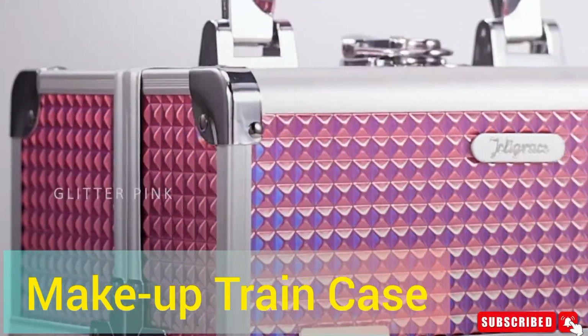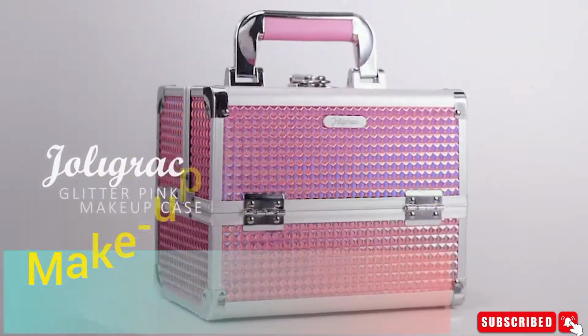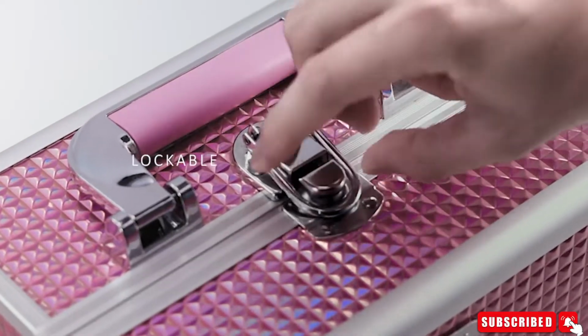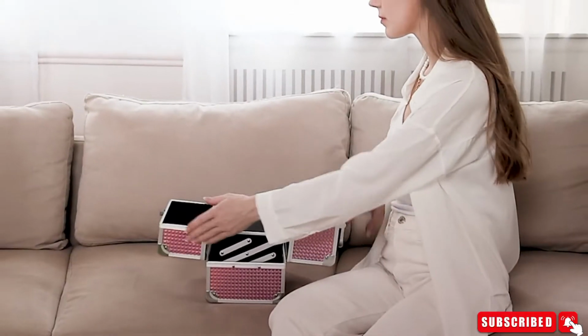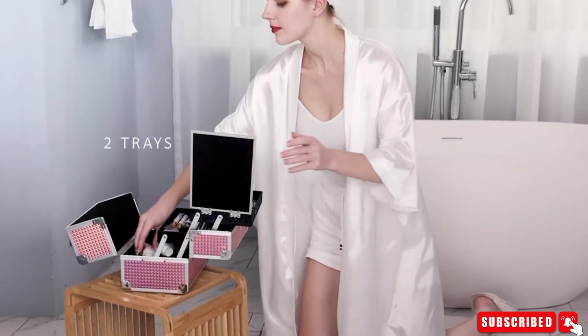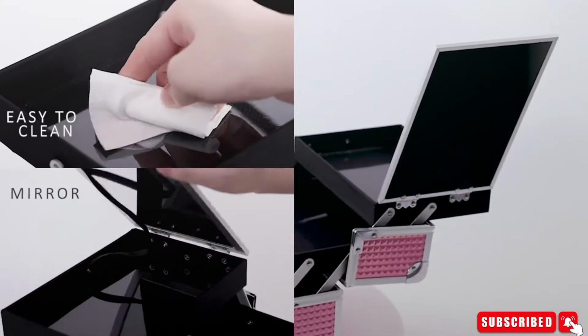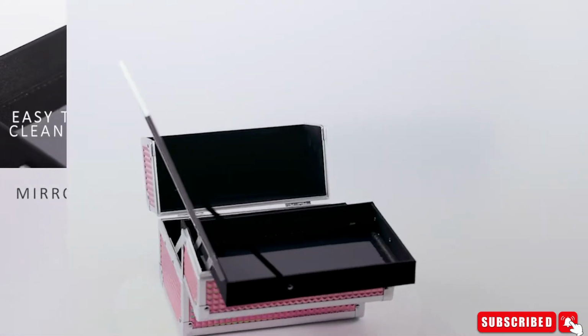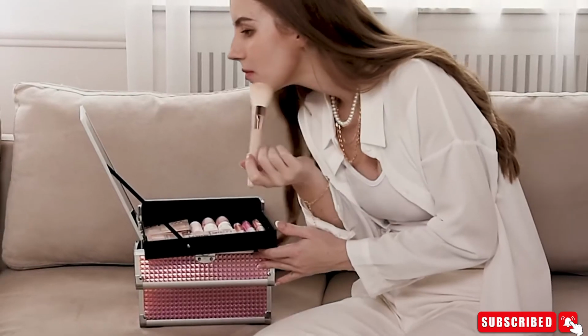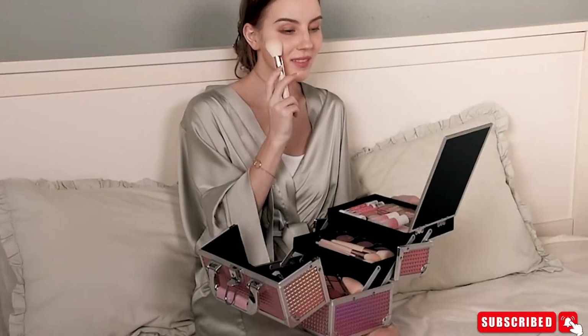Makeup Train Case. From beginners to experts in cosmetics, this makeup organizer is perfect. Its ABS aluminum and metal reinforced corners are lightweight, durable, and have good wear resistance. The makeup case is a good protection for outdoor cosmetics. As it absorbs light at various angles, the color varies.